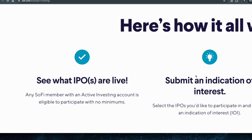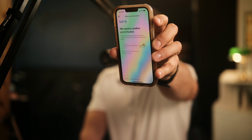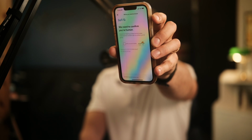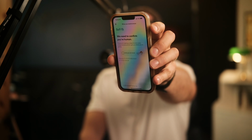So here's how you'd have to do it. First, you can just look up and apparently see what IPOs are live. Let's see if I can find one. Well, I found the IPO screen, but I'm in this endless loop of verifying that I'm a human. And so that's pretty annoying. This will be the 3rd time that I've checked this box claiming I'm a human. I think there's a bit of a bug in their system.